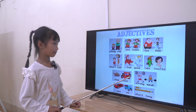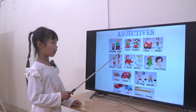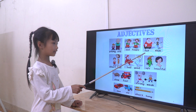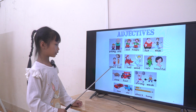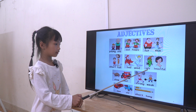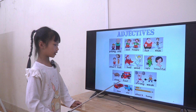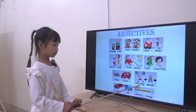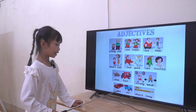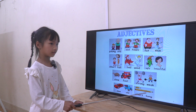The last one, Cherry. Let's tell me the adjective. Young and old. Sad and happy. Fat and thin. Short and tall. Bad and good. Ugly and beautiful. Slow and fast. Strong and weak. New and old. Short and long.